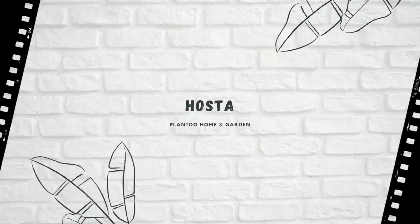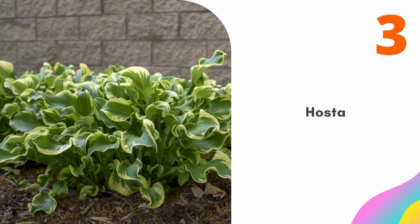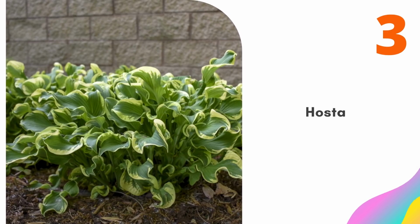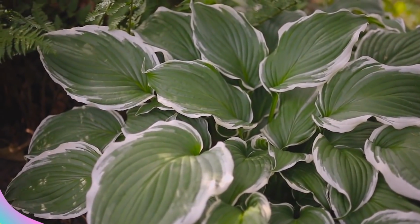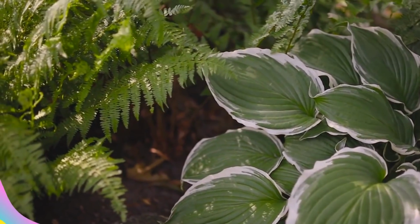Number 3. Hosta. If your foundation is shaded for part or much of the day, hostas are an easy solution. They come in many sizes, from the giant Empress Wu hosta to miniature varieties like Mini Skirt and every other size in between. Wiggles is a distinctive, medium-sized, variegated hosta that grows 11 to 18 inches tall and matures to 28 to 30 inches across.